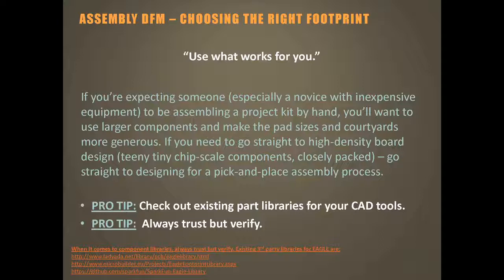Again, they've made this standard to make their lives easier, and there are a lot of free tools that you can use to view IPC standard footprints. But I do encourage you that if you're designing for kits or lower volume or hybrid assembly, experiment with your footprints and learn what works for you.